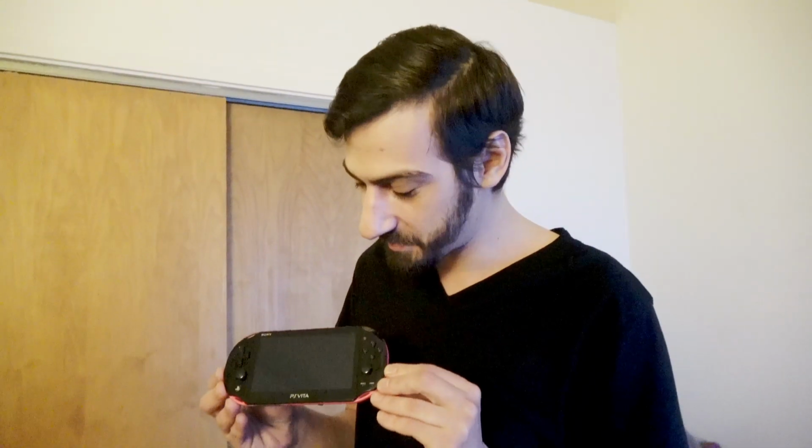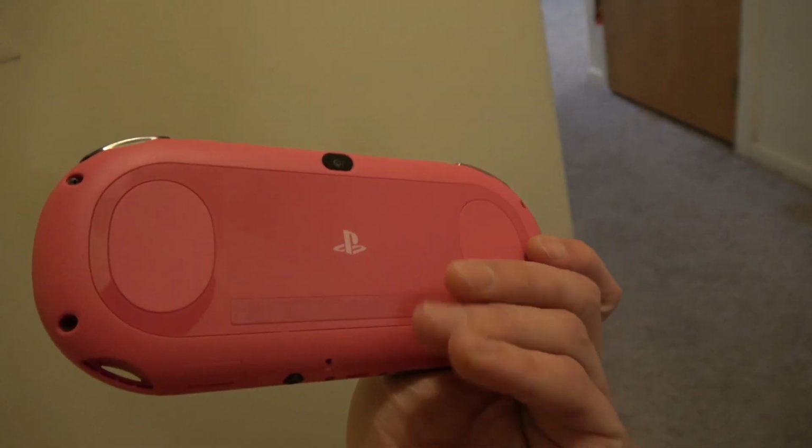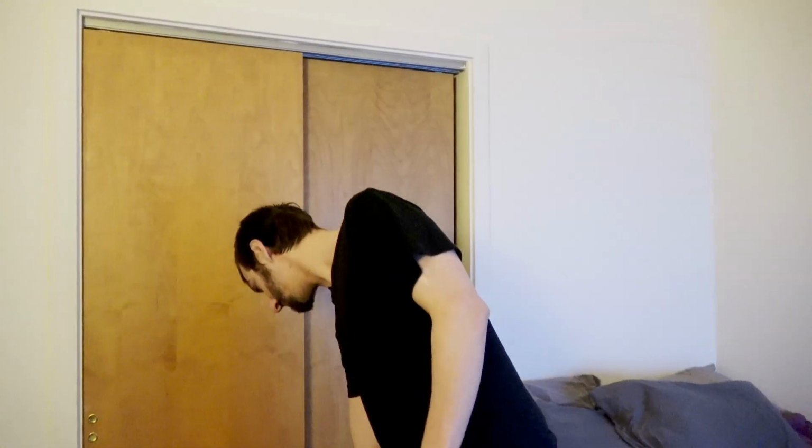This is the most important thing in my entire collection. This is everything to me. The mighty PS Vita. This is the best thing I own. And this is where I've been playing most of my games, and I've beaten a lot of games on this thing. And that's why it's right here. PS Vita.